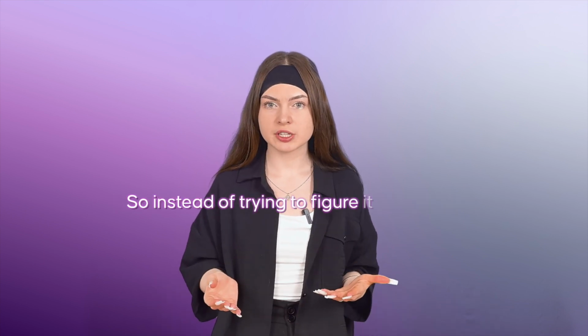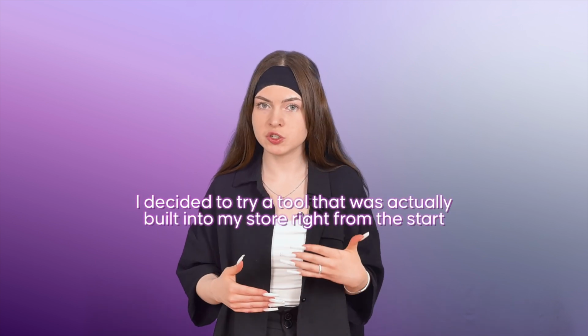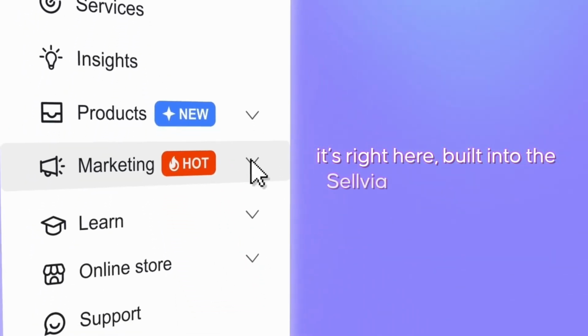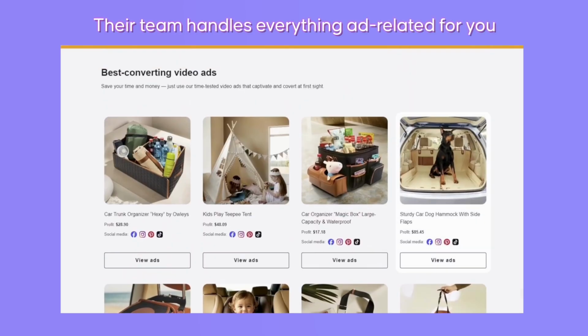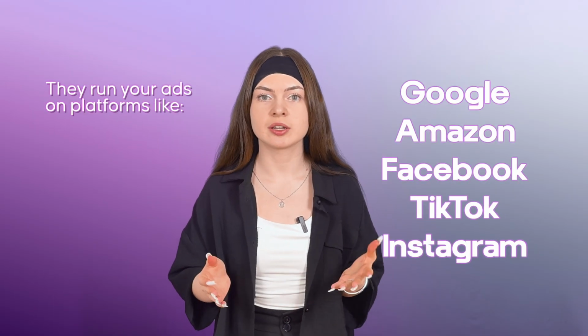So instead of trying to figure it out myself, I decided to try a tool that was actually built into my store right from the start, but I kept on ignoring it somehow. That service is called Sellvia Ads, and you see, it's right here built into the Sellvia store dashboard. And the idea is super simple. Their team handles everything ad related for you. They run your ads on platforms like Google, Amazon, Facebook, TikTok, and Instagram.